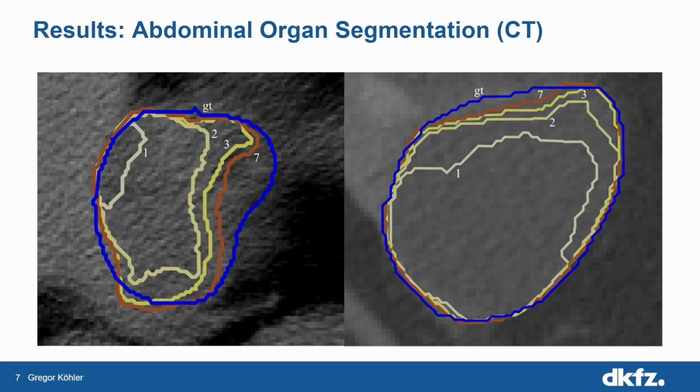We can also see the iterative decision refinement capabilities when we showcase the contours of the segmentation maps over a number of cycles during inference. In this case cropped to 2 examples, and what we see is that over the number of cycles we move closer and closer to the contour of the given ground truth.